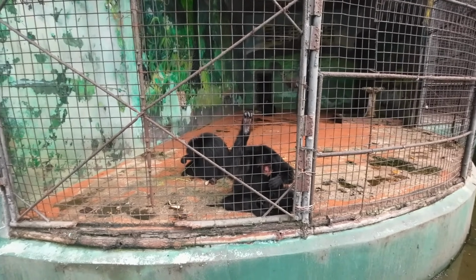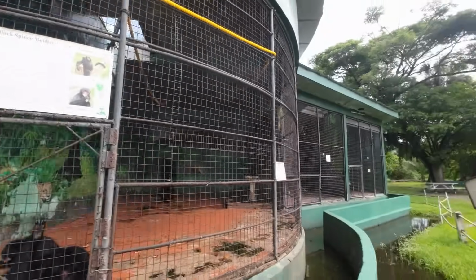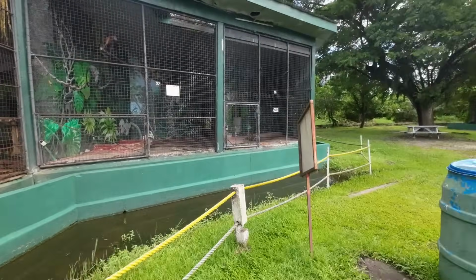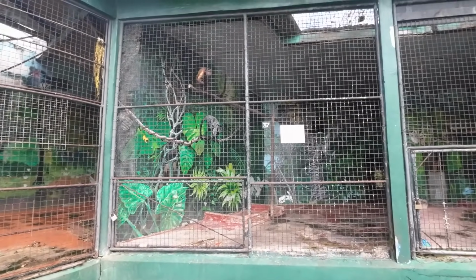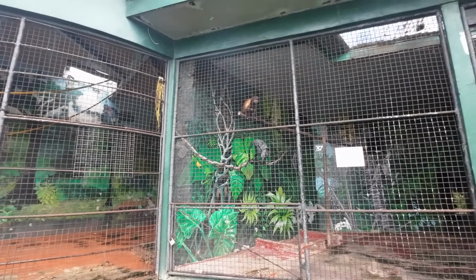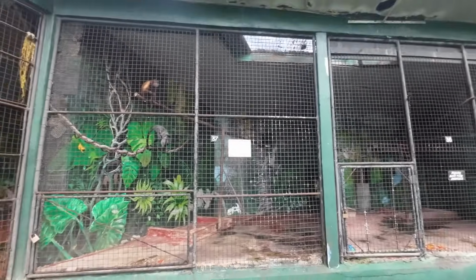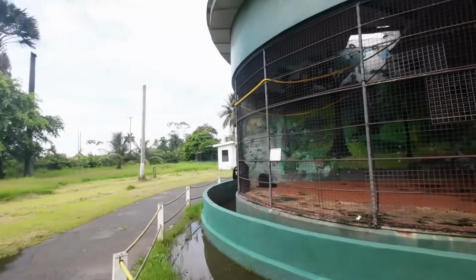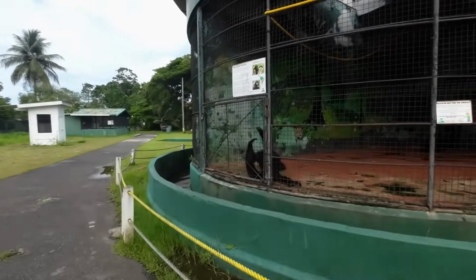Black spider monkeys. Let me see, what was this other one? I think these are called capuchins. I ain't no monkey expert, but I believe that's what they are. These are more common. I feel like there used to be a lot more monkeys years ago, at least the last time I came here, but I'll go down and see if they're in other enclosures.